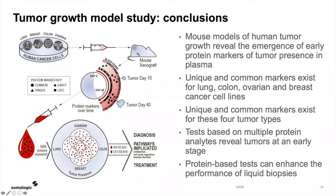So we found both unique and common markers for all 4 different tumor types we have examined. And we found that we can develop tests that are based on measurement of multiple proteins at the same time that allow us to identify these tumors at an early stage. And I'm looking forward to telling you a little bit more about where this goes in terms of exactly the composition of the proteins that we're seeing, other than GAPDH. And thank you for your attention.